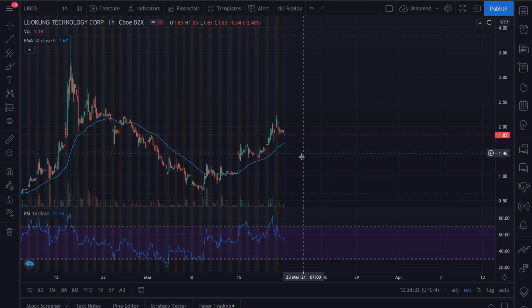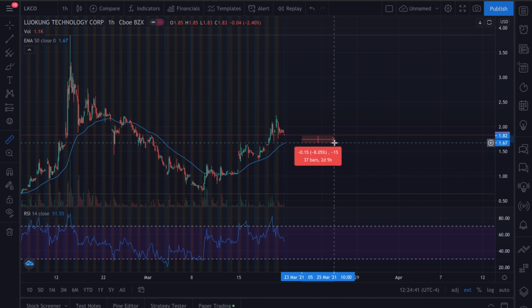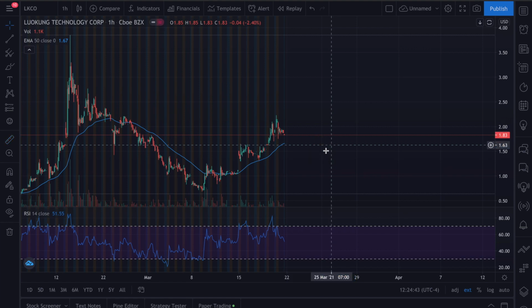But we're just looking at this current price, and let's just assume it were to drop down to the support level, touch the 50 EMA. I mean, we'll see, maybe an 8% give or take drop. Now, if it were to continue lower, then obviously that could just be based off of people's view on LKCO.